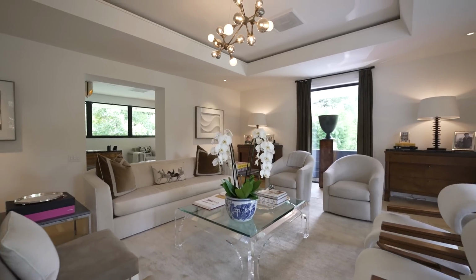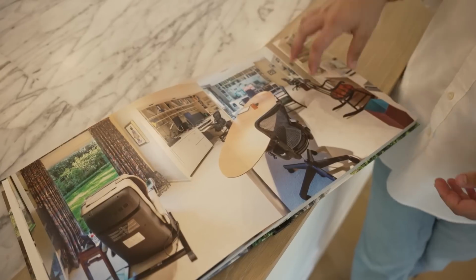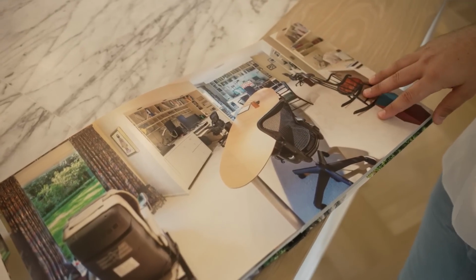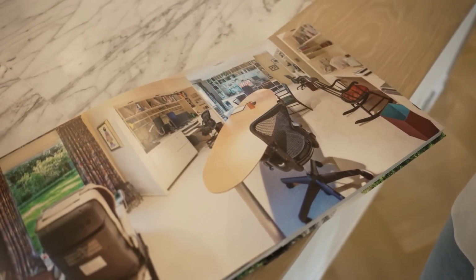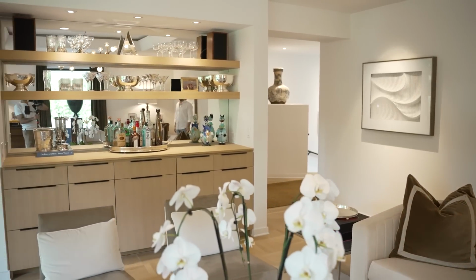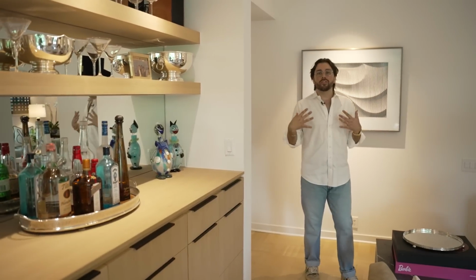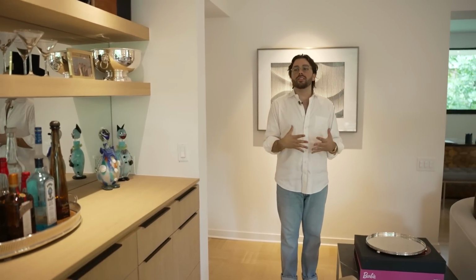In this room as well, when we first bought it, they had huge bookshelves and the room kind of felt closed in, and I ripped all of it out. And we also put this bar in, which kind of opened the room and anchored it. What's really neat about this house is that there's a bunch of rooms. It's not open concept.